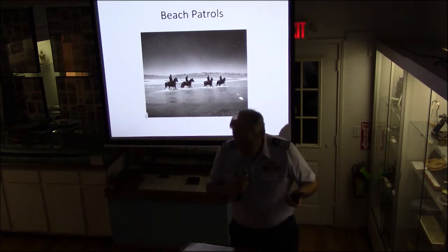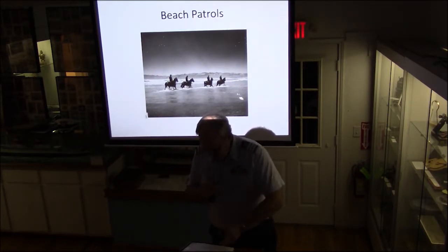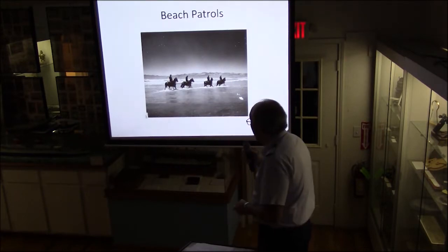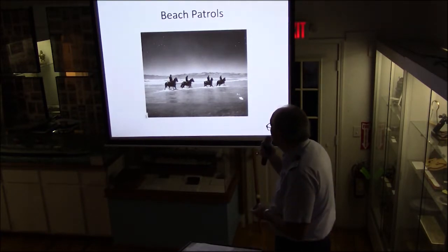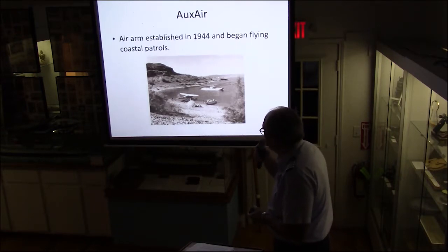In addition to all of this, auxiliarists were involved during the war with medical units, actually equipped two or three medical ships, hospital ships. They trained dogs. They did watchstanding duties. They did logistics supports. And so were war bonds. And a few units actually had marching bands.